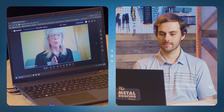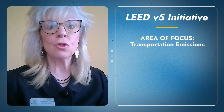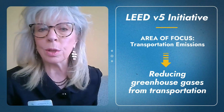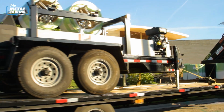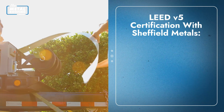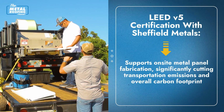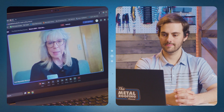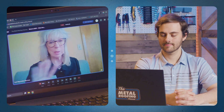But as I read through the new LEED V5 rating system, I reflected on how we are going to support it, specifically Sheffield. One is what they reference as transportation emissions. I talk about this in our sustainability course: if the design is focused on designing with metal and the client has embraced on-site production, we can show them how they will reduce the project's carbon footprint by embracing on-site production of a metal panel roof or wall system. That's wonderful because you are reducing the emissions during transportation. So it's a perfect fit.